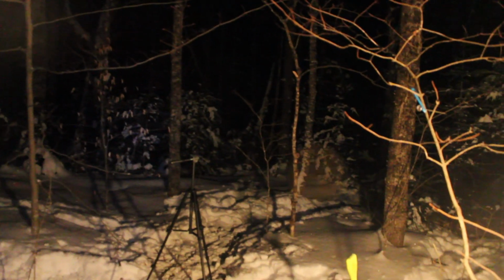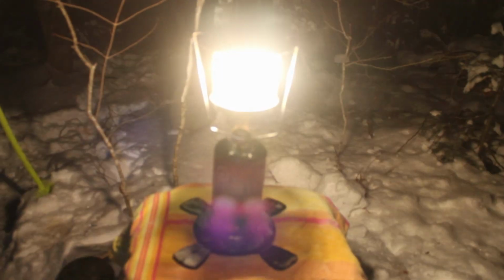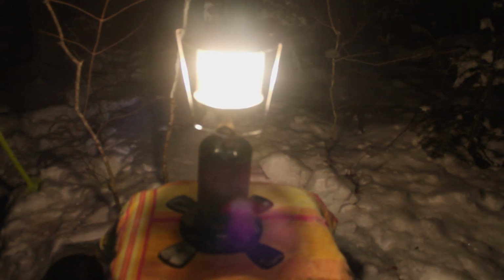The plan is to get up around 5. Sun should start poking around 6:30 or so, 7, and then we should be on the road 7:30ish. It's like -6, no wind, so it's actually not too bad, but hopefully that doesn't turn around and bite me in the butt. Anyways, good night.